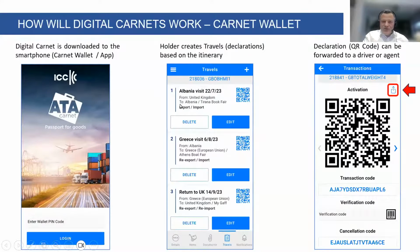So effectively, the user will be setting up an itinerary in terms of how they travel. In this case, we are going from United Kingdom to Albania. Then after Albania, we are going to Greece. And after Greece, we are returning to the UK. The beauty of this is that you don't need to know, if you compare it to a paper Carnet, on a paper Carnet, you have to complete various vouchers. That's exportation, import, re-export, re-import. With a digital Carnet, you are literally setting up the itinerary, and that guides you forward.